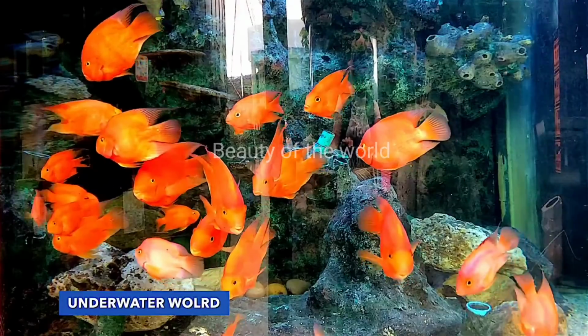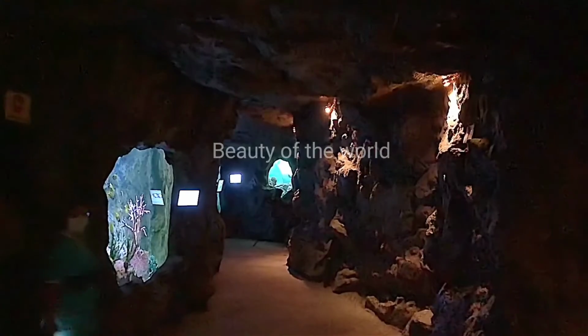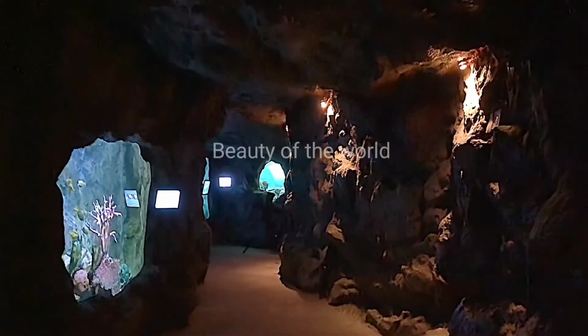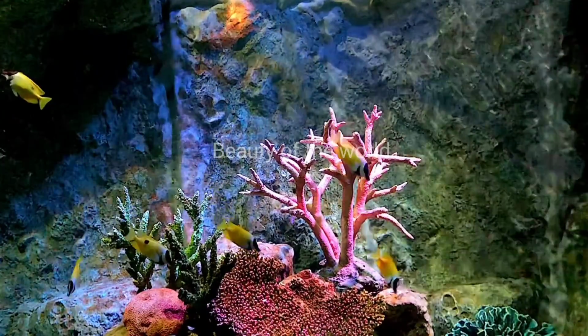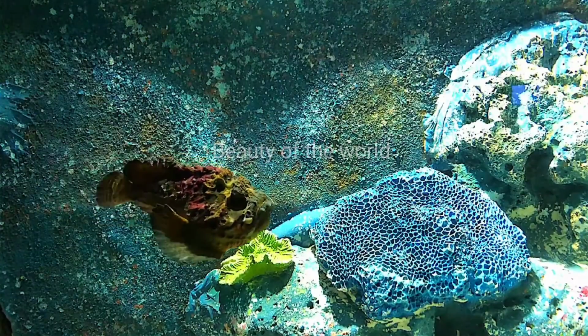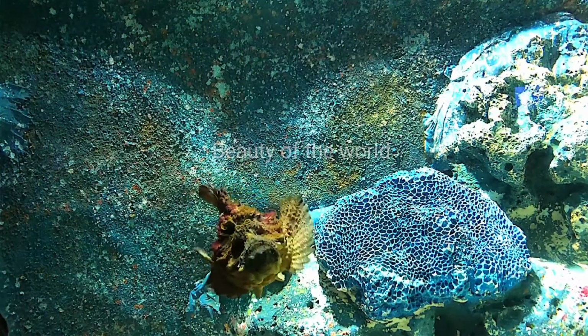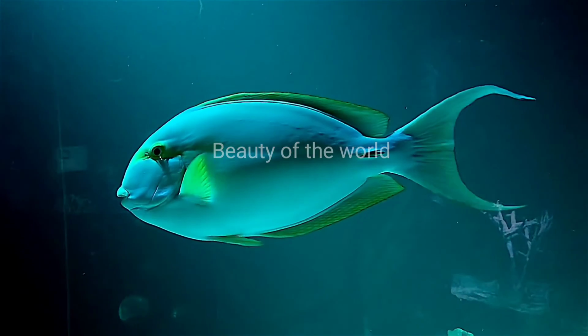Underwater World Pattaya is an aquarium in Pattaya City, featuring over 100 meters of indoor walk-through tunnels, where you can observe some 2,500 marine animals, comprising more than 200 species from the region as well as overseas, including sharks, sea otters, stingray, and rare shovel nose ray.